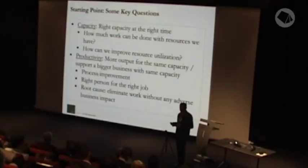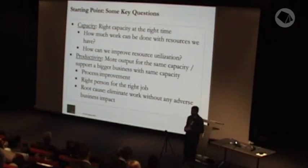I see pockets of underutilization. I see people sitting idle for periods of time. How can we improve that? And how can we improve productivity? How do we turn things around faster? How can we do more with the same? How can I ensure the right person is there for the right job so it takes the optimal amount of time? And how can we eliminate work without impacting any business outcomes? And eliminating work includes rework as well as a set of activities that I do today that I could perhaps eliminate by fixing something else in the organization.